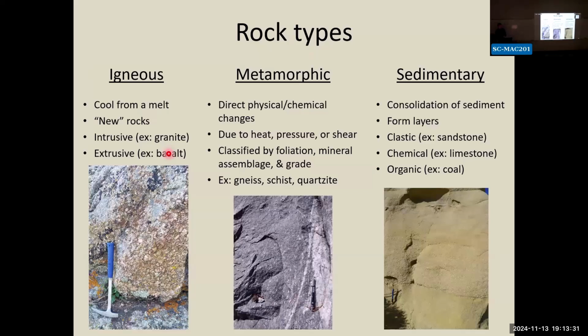And this leads us to our three main rock types, terms that might be familiar to some people. These three rock types are sort of the fundamental way that we classify rocks. As a geologist, when I'm out and about and I pick up a hand sample of a rock and I wonder how it came to be, the first question I ask myself is basically, what type of rock is it? Is it an igneous, a metamorphic, or a sedimentary rock?